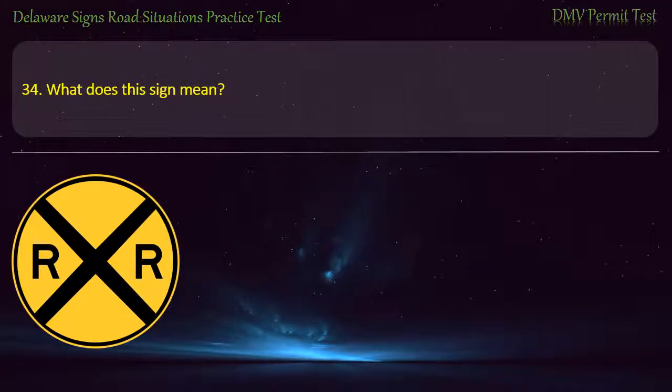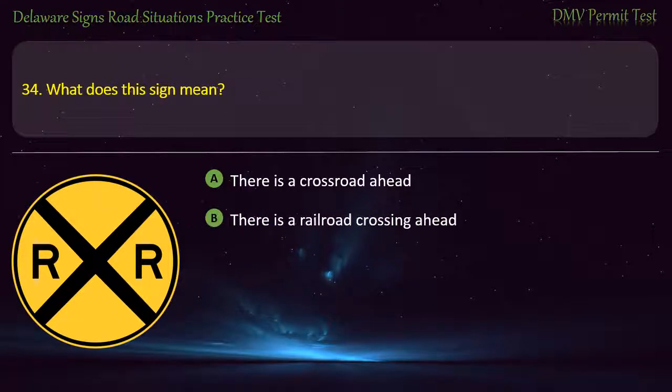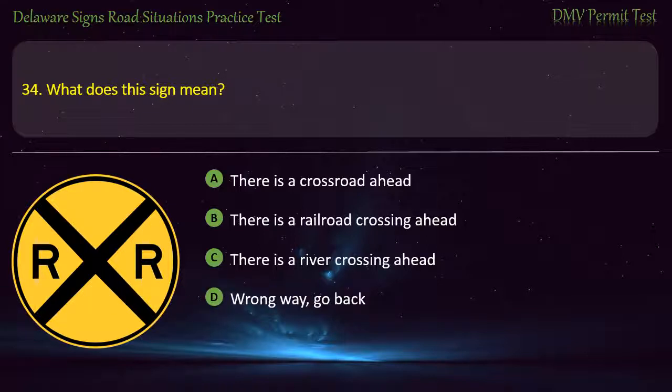Question 34. What does this sign mean? There is a crossroad ahead. There is a railroad crossing ahead. There is a river crossing ahead. Wrong way, go back. Answer. There is a railroad crossing ahead.